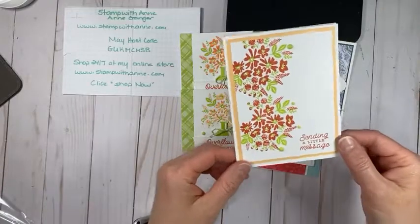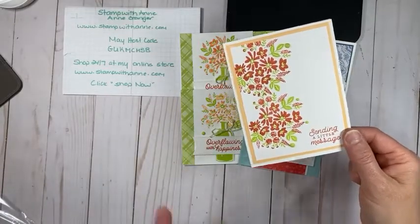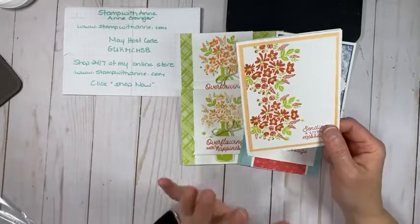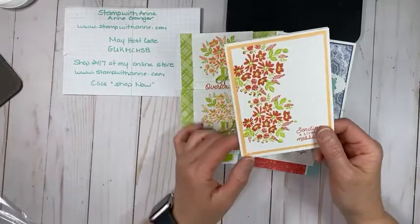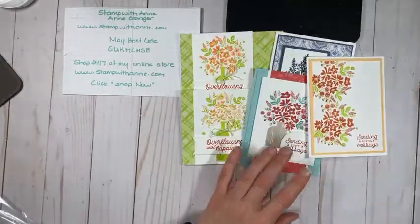I tried to do some simple stamping. Simple stamping is hard because all you're using is stamp, paper, and inks. And I tried, it's hard because when you sit down to create, trust me, you want to get the punches, you want to get your die cuts, you want to add everything to it. So I kept this one very simple, and there is that one.